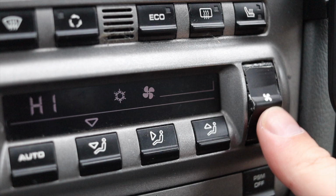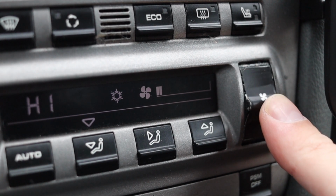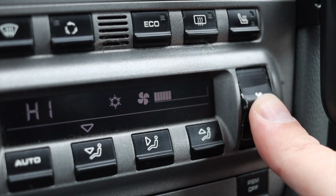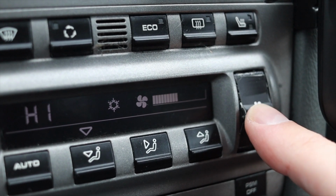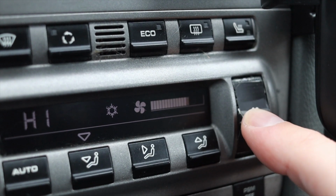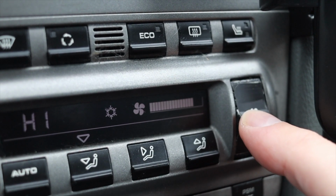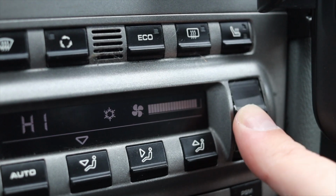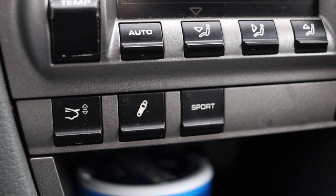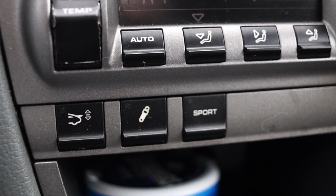The other weird thing is the fan speed. There's a lot of them. So many, in fact, that I sat and counted them. And annoyingly, there are 19 fan speeds. 19 fan speeds. Why not 20? If you're gonna make that many, just give it 20. So weird. But then we do have buttons for the rear spoiler, suspension, and our sport button.